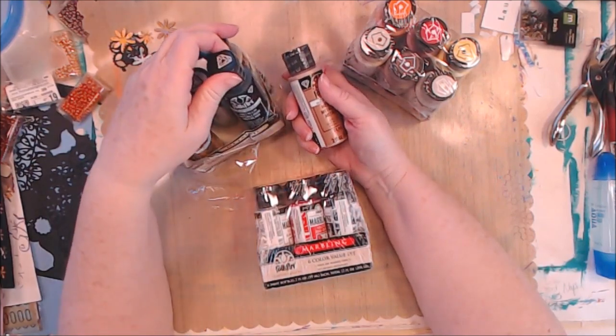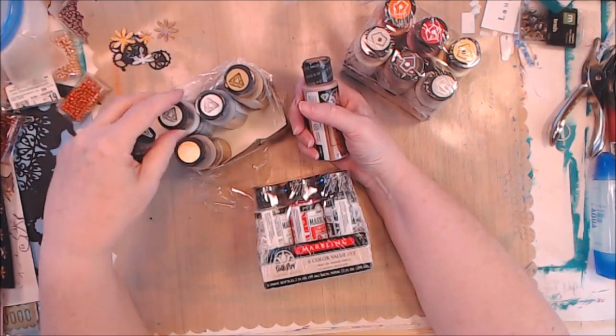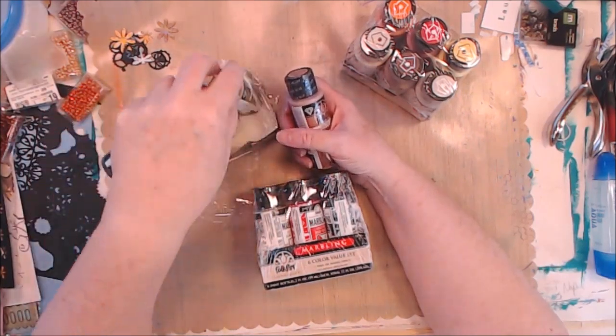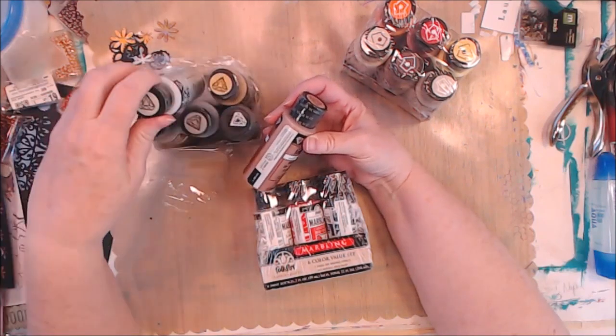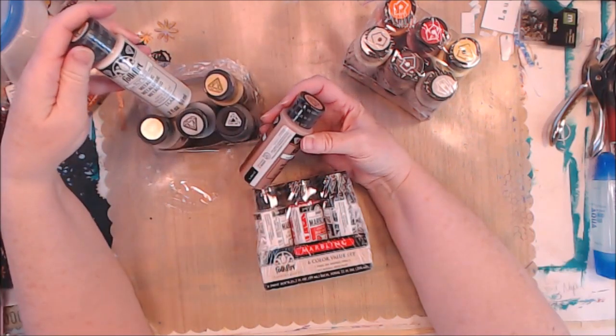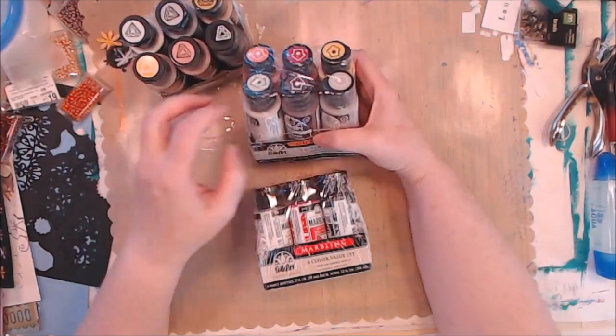And this is all metallics. This is even metallic black, and silver and gold and copper, bronze. What is this one? This one is pearl. So those were all metallics, and then these are just fall colors.